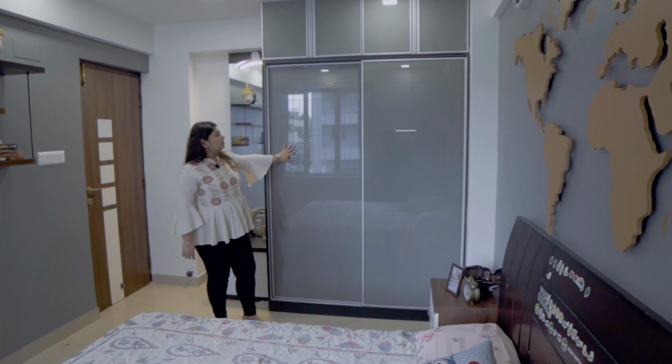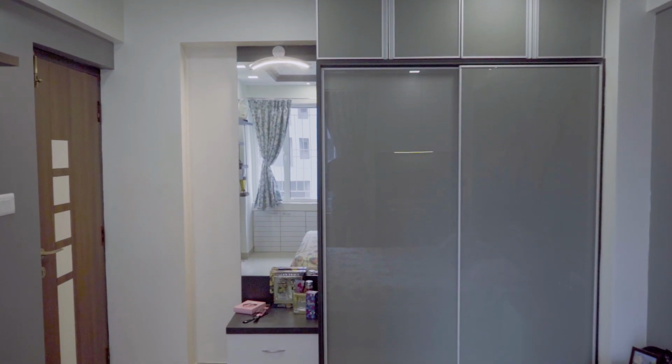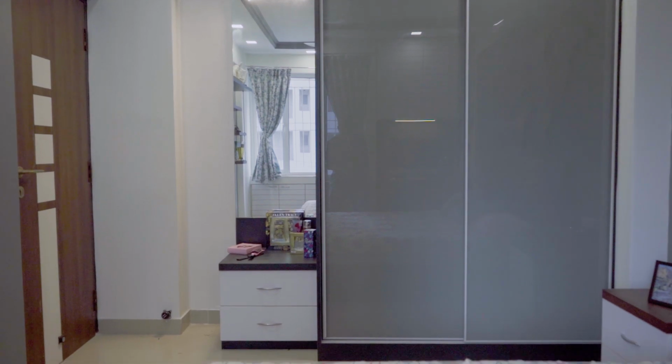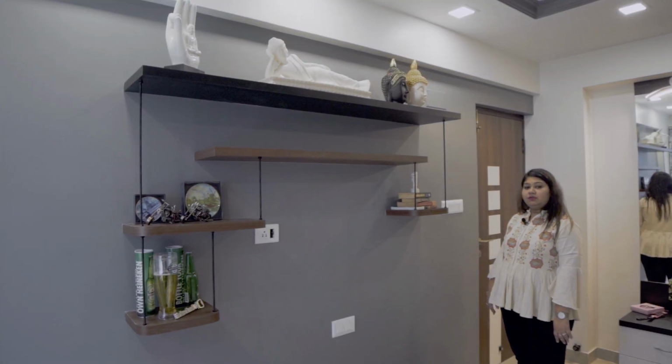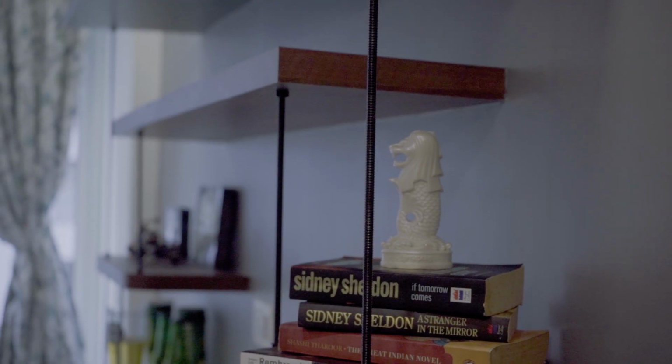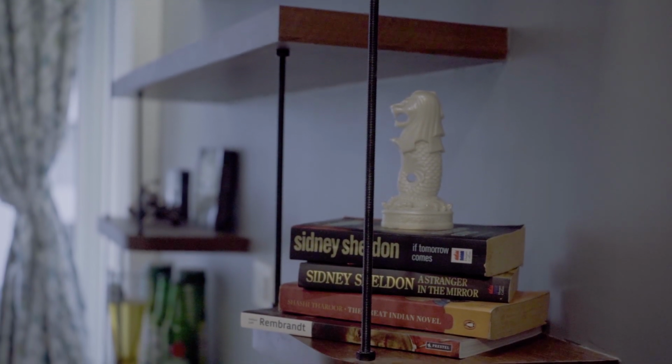Here we have done a lacquered glass wardrobe finish. This lacquered glass is done with the aluminium profile with a sliding channel here. This kind of unit we have done for the first time with iron rods and wooden shelves, and as you see, it has come out very nice.